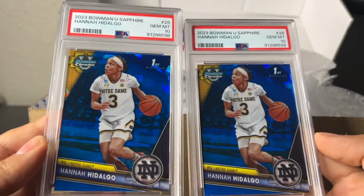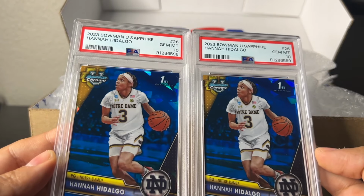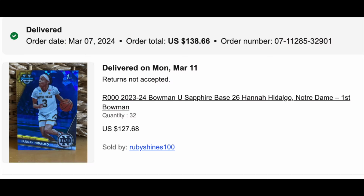Switching over to women's basketball now. Hannah Hidalgo Sapphire. I picked up a lot on eBay. It wasn't even a lot. It was just a quantity listing, and I bought every single one. It was like 34 of them for like $120. And I should have a couple more in here, actually.